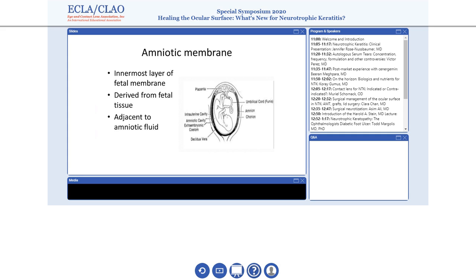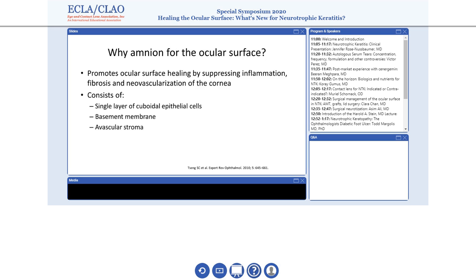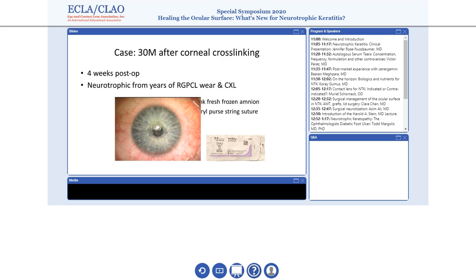So this leads us into our amniotic membrane section. What is it? It's the innermost layer of the fetal membrane, derived from fetal tissue, and it's adjacent to the amniotic fluid sac. So why would we use this? We know that it promotes ocular surface healing by suppressing inflammation, scarring, fibrosis, and neovascularization of the cornea. And it's actually made very similar to the corneal structure, with a single layer of cuboidal epithelial cells, a basement membrane, and then the avascular stroma.